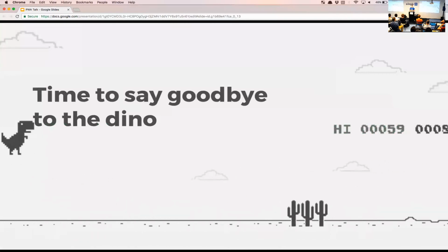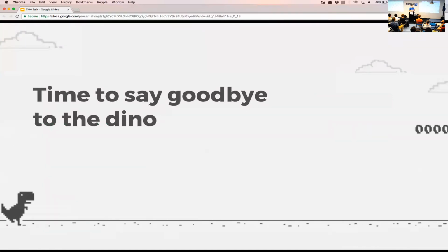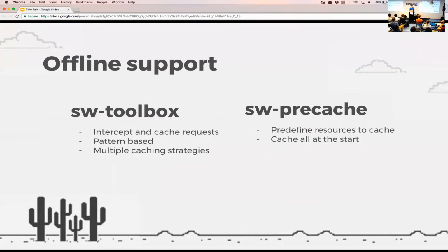We had no offline support yet. We're not using service workers. We're not caching anything except the browser cache. So for that, if you want to do it today, there are two libraries. One is SW Toolbox and one is SW Precache.